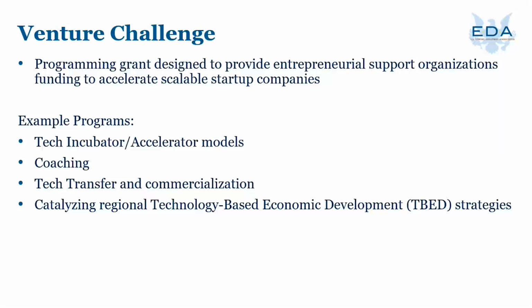So as I've noted, we have 9 years of programs. You can check our website to learn more and see past descriptions of some of our different grantees. But what we've tended to see in our past grantees is a lot of models that support technology incubation or accelerator models. We've seen coaching. We've seen technology transfer and commercialization programming. And of course, programming that catalyzes regional technology-based economic development, aka TBED strategies as well.